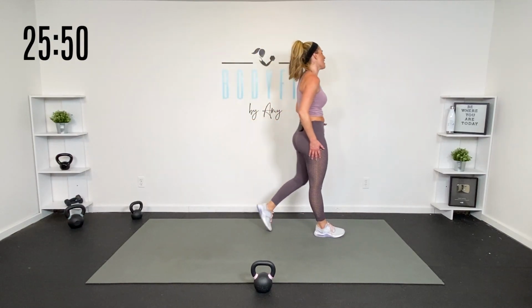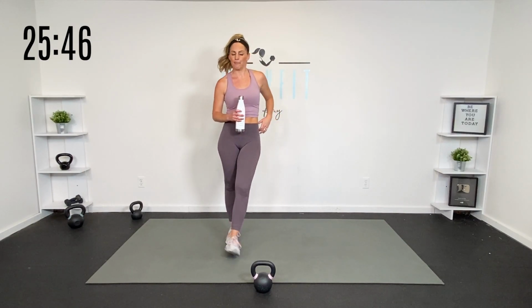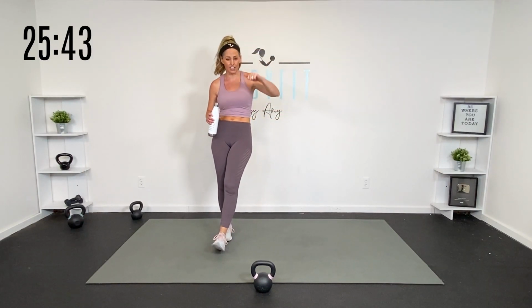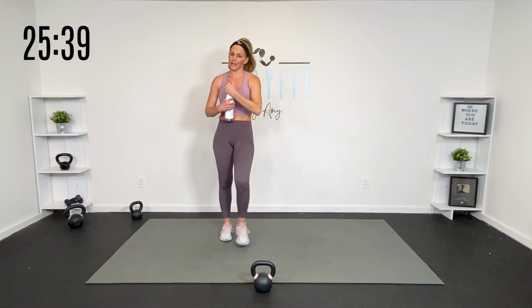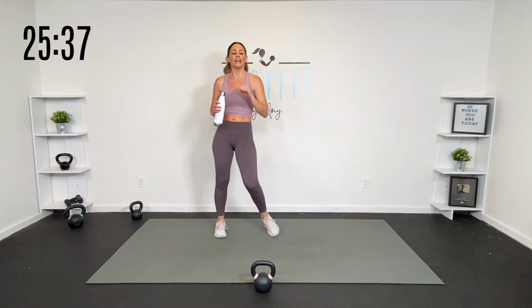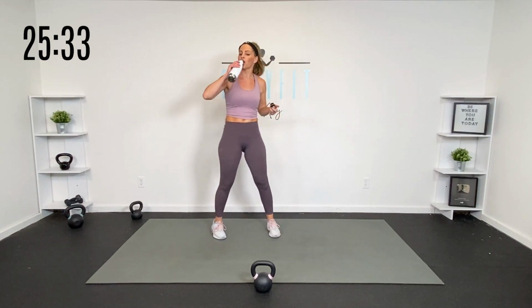Quick sip of water, team. We're gonna stay with that heavy kettlebell. I want you just to tap it out. Remember, part of our high intensity interval is to have a low intensity interval or rest where that heart rate comes back down. The rest is part of the work. Always remember that. All right, we're going to a row.